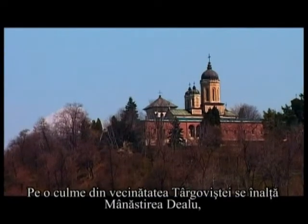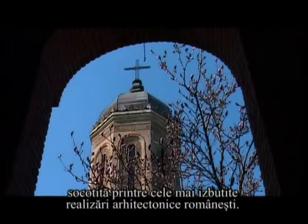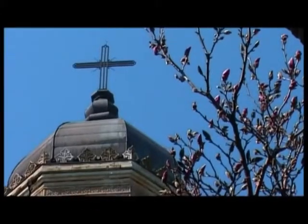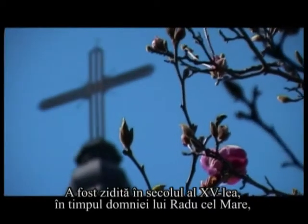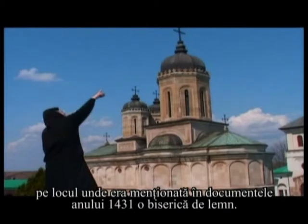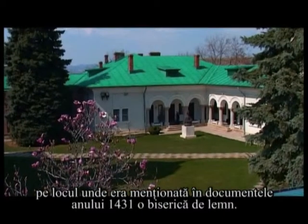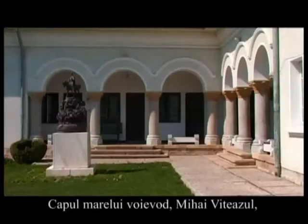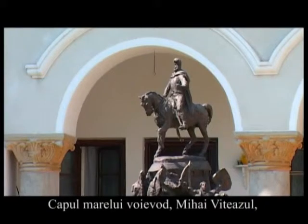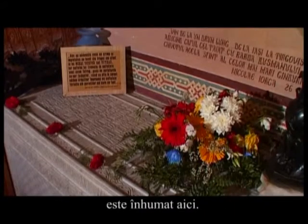On a hilltop near Târgoviște stands the Lacul Monastery, deemed one of the most beautiful pieces of Romanian architecture. It was built in the 15th century during the reign of Radu cel Mare, on the very spot where documents from 1431 mentioned a wooden church. The head of the great Romanian ruler, Mihai Viteazul, the first ruler to unify the three Romanian provinces, is buried here.